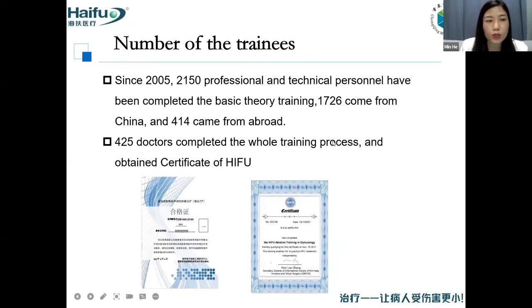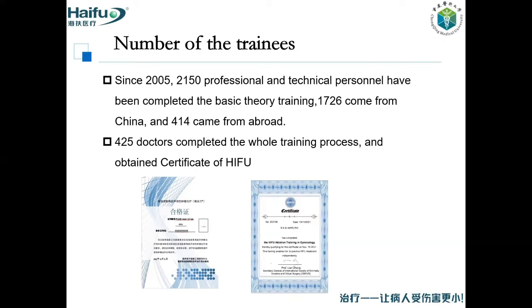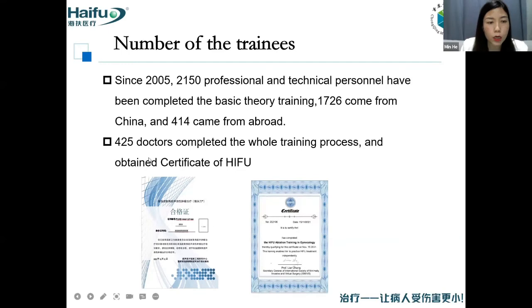So according to the data, since 2005, 2,150 professional doctors have completed the basic survey trainings. 1,726 come from China, and 414 came from abroad. Of these 2,150 doctors, 425 completed the health training process and obtained certificates of HIFU.